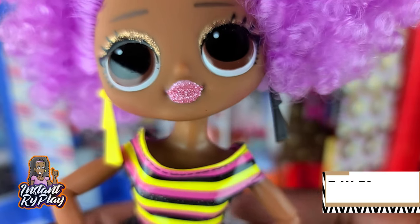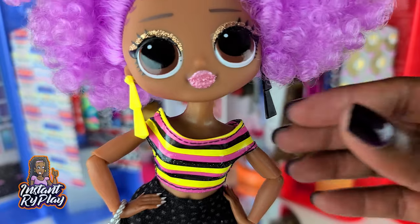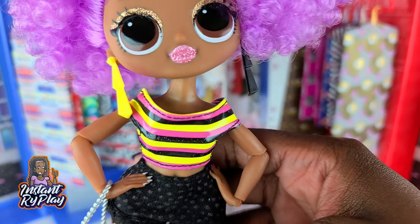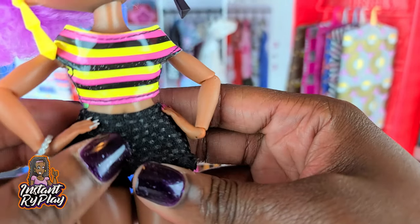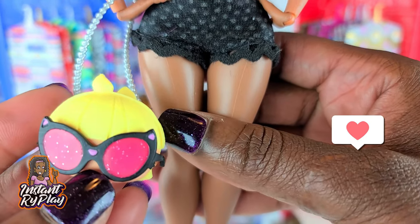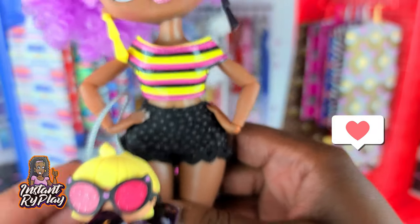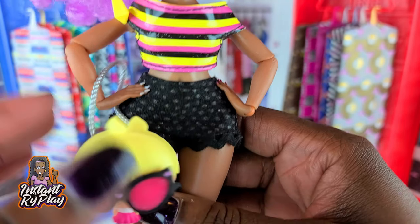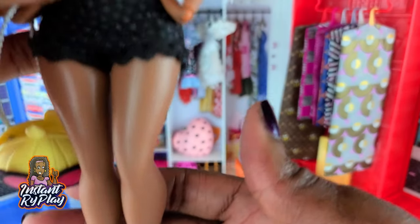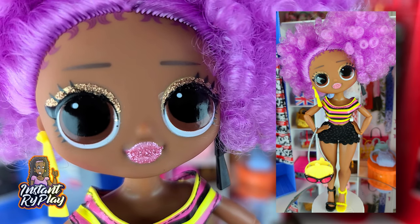So here's 24K DJ. She's wearing yellow, black, and pink. I love the little earrings with the different colors on them. This was a part of a Switch a Witch outfit that I got. I love the top, and the pants she has on belong to Uptown Girl. So cute. And she's got on the Miss Positive purse that belongs to Neon Licious. I love this purse, it's so cute, and it actually goes really, really well with these colors. And she's got on more Switch a Witch shoes that go with her earrings. And so this is the look that I created for 24K DJ.